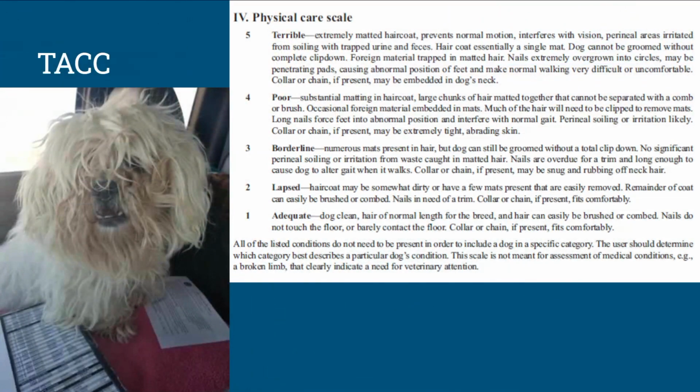And so the last part of the TACC scale I'm going to talk about today is the physical care scale. Again, same kind of thing, we're operating on a 1 to 5, but we're looking at the health and condition of the animal as opposed to the environment. So, we're looking at the length of their hair, those overgrown nails, fecal and urine matting, staining, things like that, as well as collars and chains. If those are present, they may be embedded, and that's certainly something to consider.